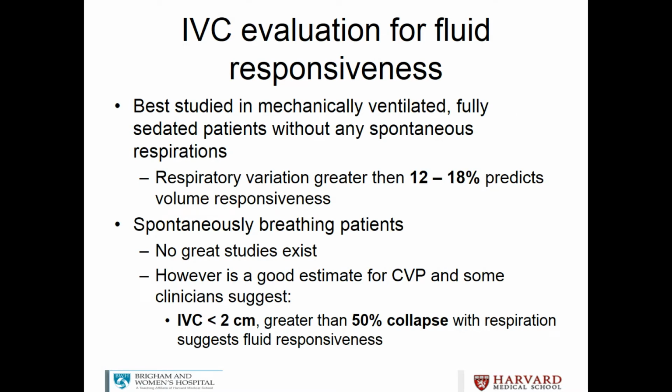So let's take a minute to discuss this concept of inferior vena cava evaluation for fluid responsiveness. This is based on the changes in the inferior vena cava with respiration. Now, it's been best studied in mechanically ventilated, fully sedated patients without any spontaneous respirations. In these patients undergoing positive pressure ventilation, the IVC will actually distend. And having a respiratory variation greater than 12 to 18% with positive pressure ventilation predicts volume responsiveness, which means that a fluid bolus would increase the cardiac output in these patients.